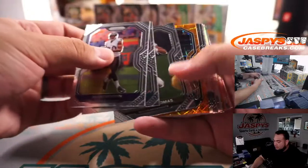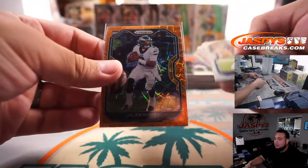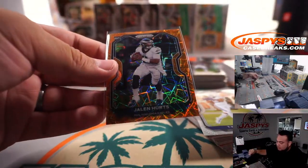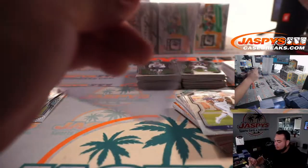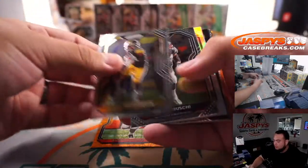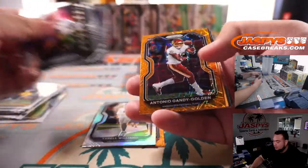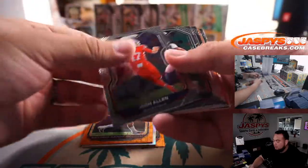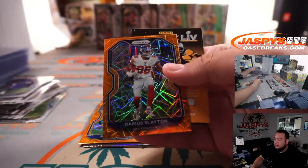Next one. Jalen Hurts. What a break for the Eagles. Man, I would have loved to have bought the Eagles in this break. Just racking up on some Jalen Hurts. Michael with that one. Austin Hooper, got a silver. Tyrell Williams, Antonio Gandy-Golden, Robert Woods and Darius Slayton.